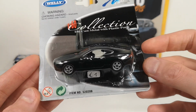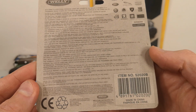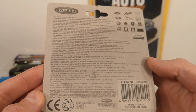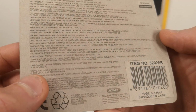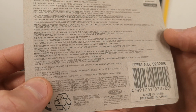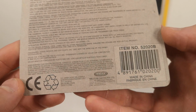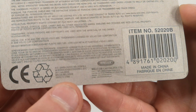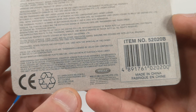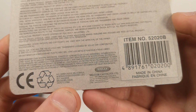A Welly in a proper Welly packaging. Old style packaging. No way to tell the year. It does have a 2006 copyright by Volvo, but it's not sure that is the actual release date. And these were imported by the parent company of Majorette, Jada, and Shuko, Simba, Dickie.